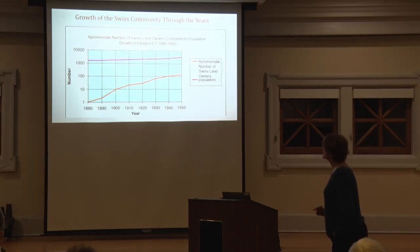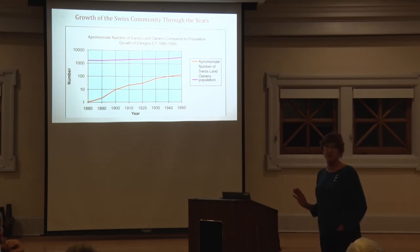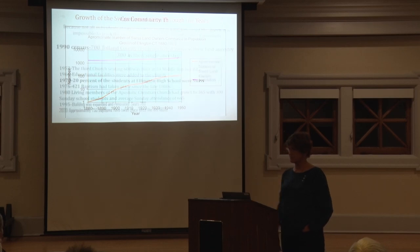This is a graph that shows Ellington's growth in the pink, and the growth in the number of Swiss landowners, and how Ellington increased. So you can see that the Swiss increased at a much higher rate than the general population.